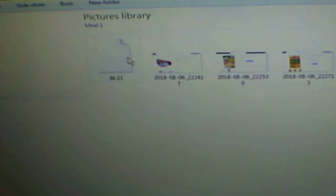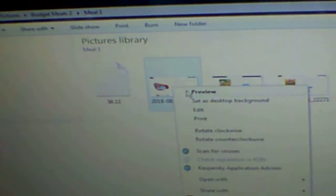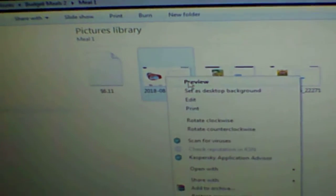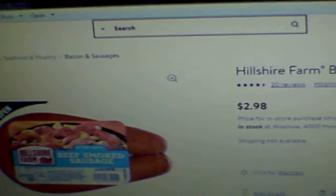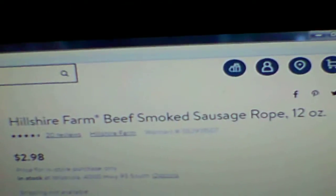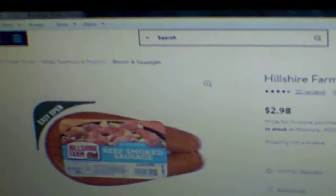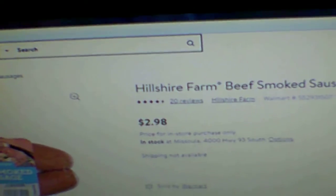Meal 1 adds up to $6.11. And remember, this feeds 2 people. Some things can be swapped out with other items around the same price or under this price. Hillshire Farm beef smoked sausage, 12 ounce. We buy this. And they do have different flavors, Polska kielbasa, this and that. But it's $2.98.